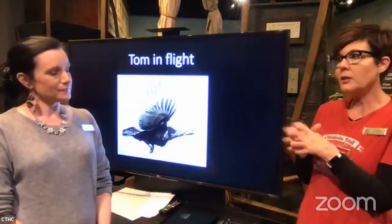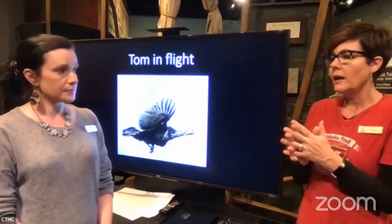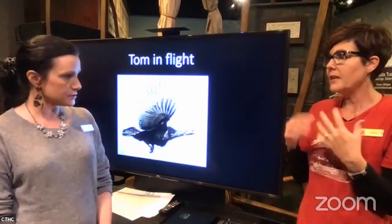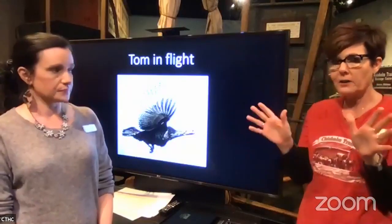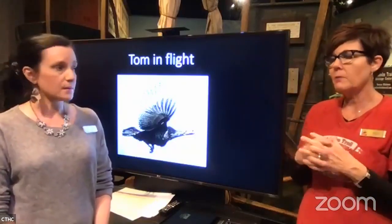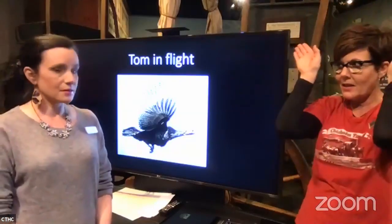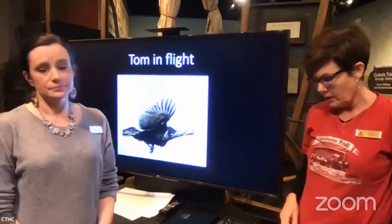Well, the wild turkey really did play a role in the lives of Native Americans, not just for food, but also feathers. Yes, their feathers. Especially the male, those beautiful colors. They would decorate. They would make headpieces, right. Which, when you think about how that's fanned out, it's a perfect headdress.